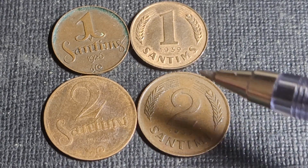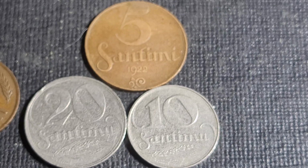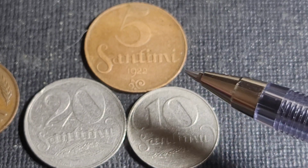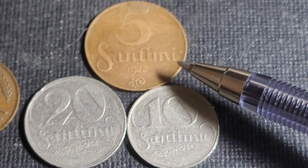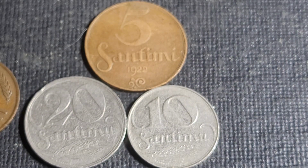Out of 5 centimes, there's only 2 mintages. Let me get those up. Okay, so this is a 1922, which is the only coin you can actually get. 15 million, about $5 to $10 for that. And then there's a 1923, 2 known, so that's the key date, but you're not likely to get it. Obviously, 2 people own it, and the provenance should be known.